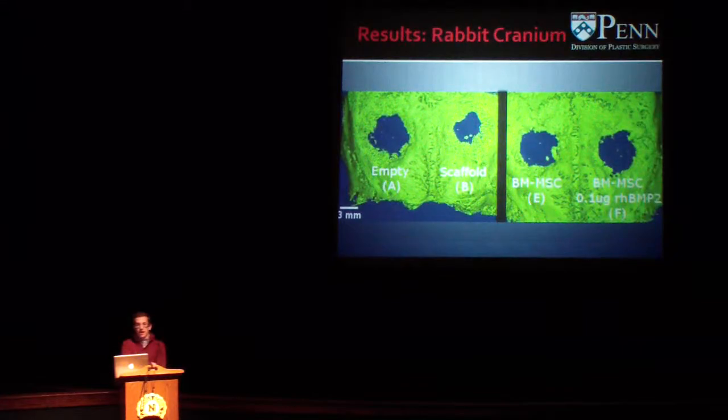So the groups that were used in the surgery were the same as the groups that we used in the mice. So what we want to see here is that this is called a CT image. It's microcomputer tomography. What it does is it takes very thin slices of the bone over many hours, and it eventually gives you a fully constructed view of the bone in very high definition. What you need to know is that green is bone and blue is nothing.